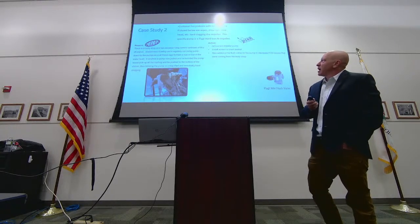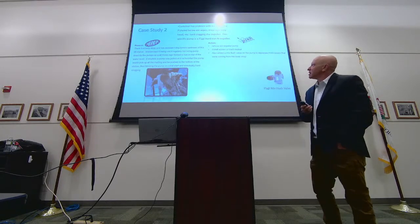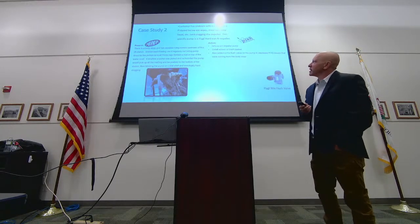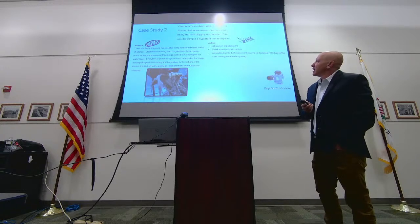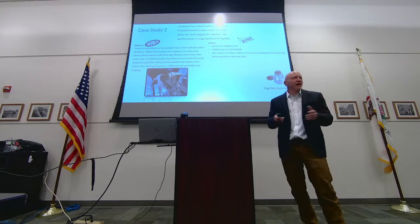There's a body shop and 2 assisted living homes upstream of this lift station. The station wasn't being cleaned out regularly, and every time they'd pull a pump just to check it, make sure everything was okay, they put it back down.